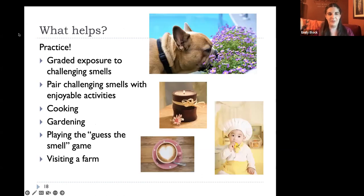So what helps? We'll go over practice first. So that graded exposure thing, but be careful. You don't want to end up sensitizing yourself to something. Pairing challenging smells with something happy or enjoyable. And one great way to do this is cooking. Like if you don't like the smell of cinnamon, but you really like cooking, have really fond memories of cooking with your grandma, that might be a way that you can expose yourself to the smell of cinnamon while having the nice, happy distraction of cooking as well.